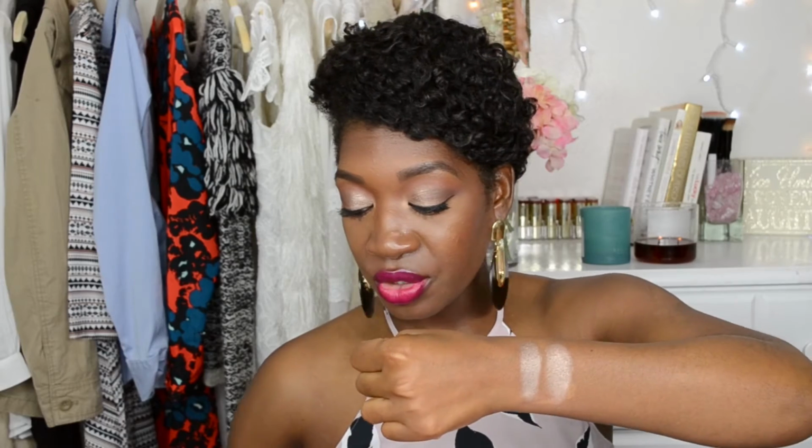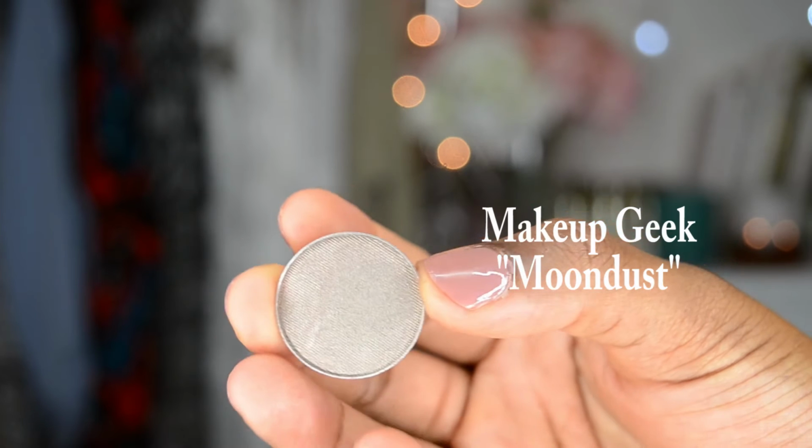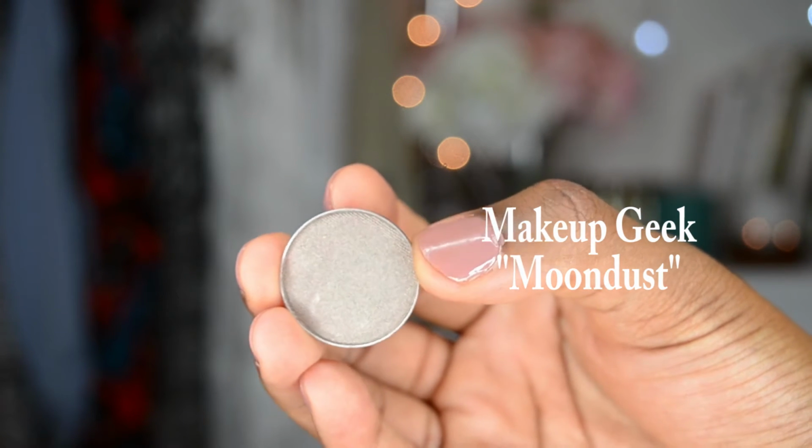Another color that is just absolutely gorgeous that I just talked about is probably going to be another dupe, and this is going to be Moon Dust by Makeup Geek. And this color looks very similar to both of these. Again, it's more of a bronzy taupe. And again, that's just going to be a really nice sheen to the eye, very neutralized. It just looks very classy, something that looks very effortless on the eye.